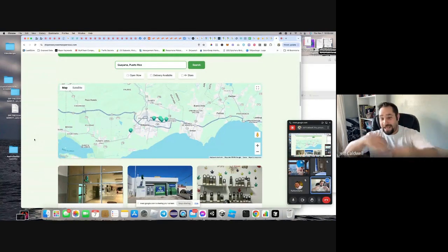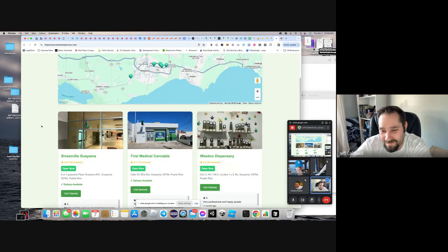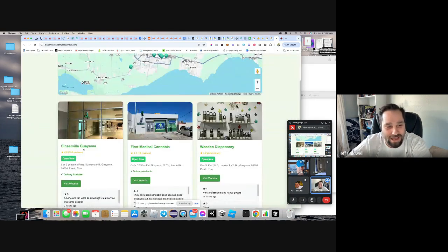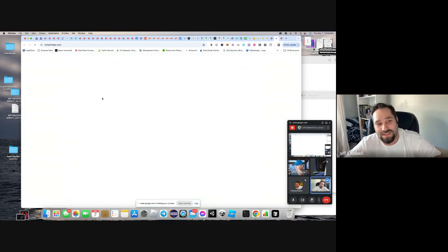I didn't go out and get a whole bunch of people on my directory. This is pulling back live, all from Google Maps. All of the data right here, you can see this is pulling back reviews. I could click on this and stylize this. I could click on the website and it will actually go to the website if they have a website.